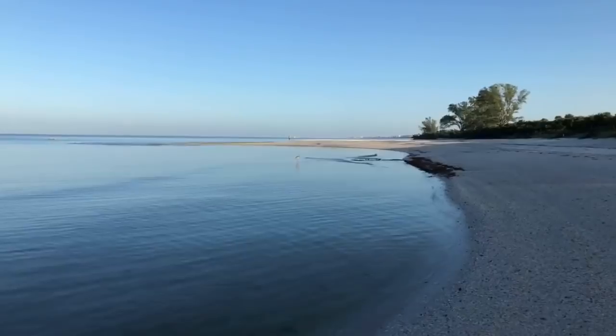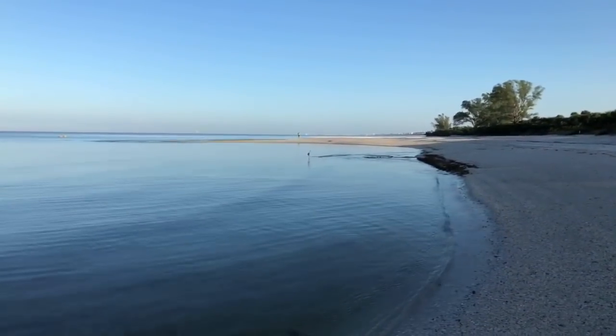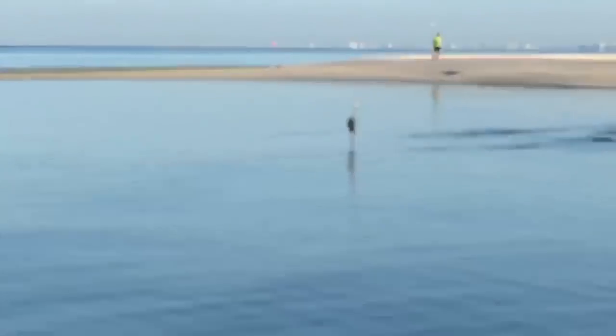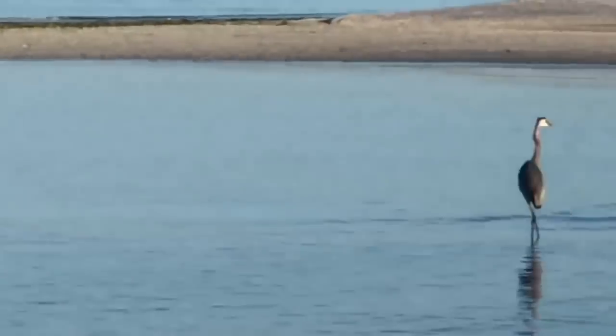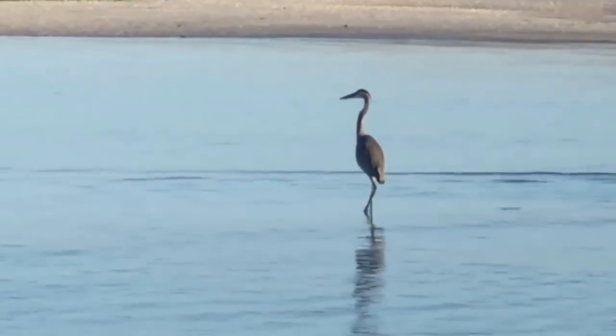I don't want to startle it, so I'm going to zoom in from here. Attempt to zoom in. Hang on. My camera gets stuck once in a while here. Here we go. Oh, dang it. There you go. Sorry if I made you sick there.